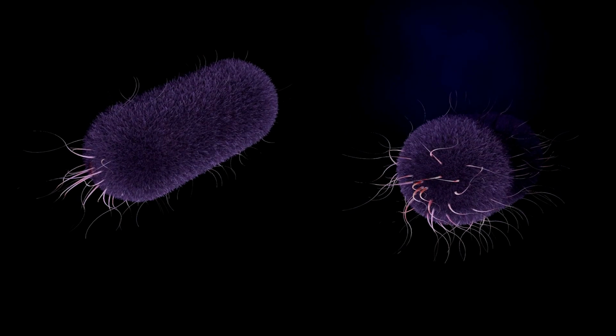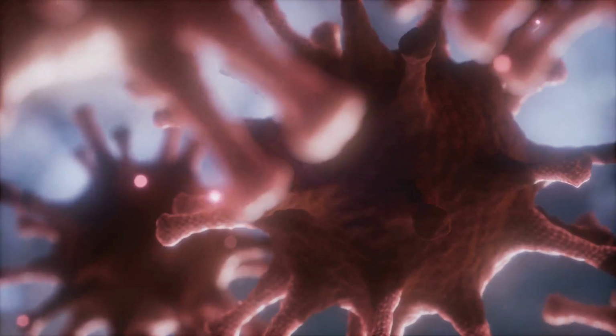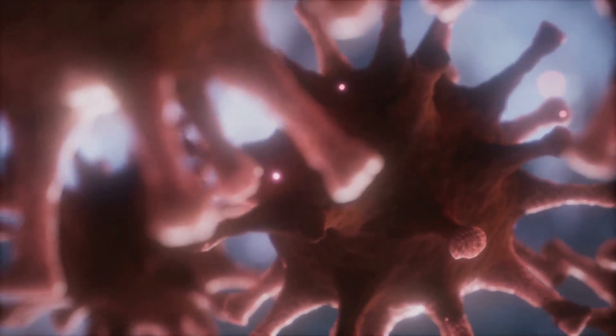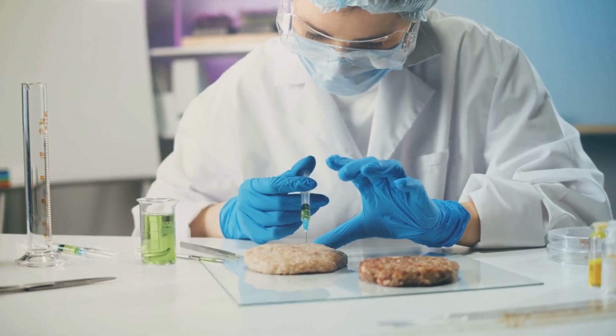Some well-known examples include Salmonella, E. coli, and Norovirus. Norovirus is super tiny, but don't let its size fool you. It's one of the top reasons people get sick from food. Picture someone with the virus touching food without washing their hands. Yuck! That's how it usually spreads, making a lot of people feel really awful with stomach pains and throwing up.